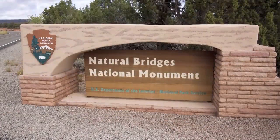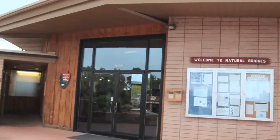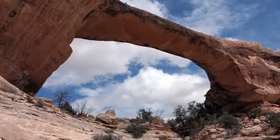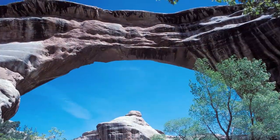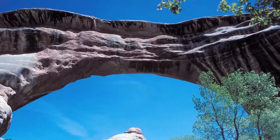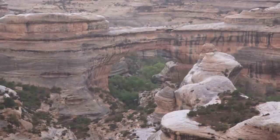From the Goblin Valley, it's only about 90 minutes to Natural Bridges National Monument. In the visitor center, you learn that in 1883, a prospector who was looking for gold near the Colorado River didn't find any gold, but what he found was three large bridges made of stone. Today, they're the main features of Natural Bridges National Monument.